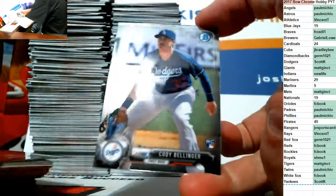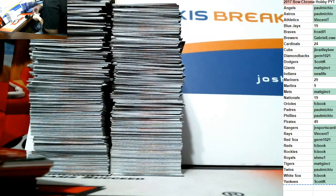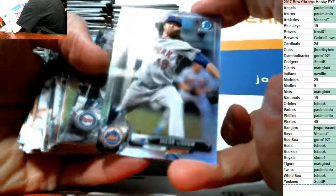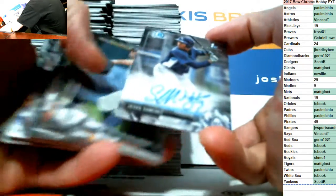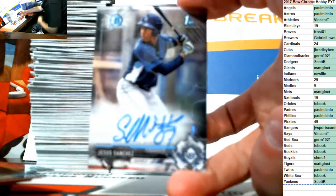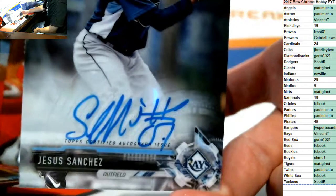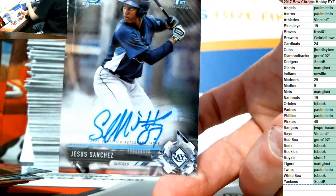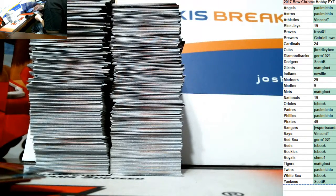Bellinger number 3 for Scott K and the Dodgers. Bellinger rookie number 3. DeGrom on the refractor for the Mets out of $4.99. Nice one for the Rays. Jesus Sanchez. First Bowman base auto, Mr. Sanchez. The other reason that that team is going up on future breaks, had him a little too low. Vincent T grabbed him up before he even posted that it was public. Nice pickup, Vincent, and nice hit again.